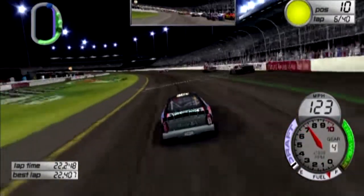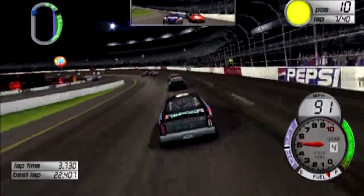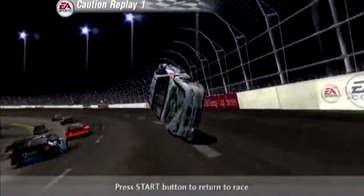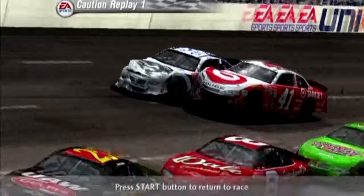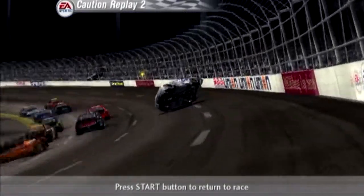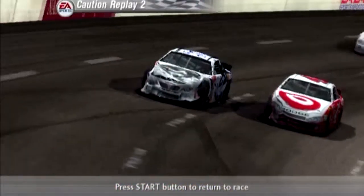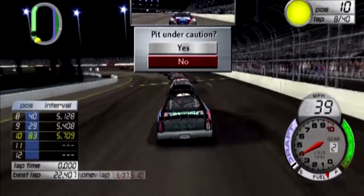Caution is out. What just happened? He went for the dive bomb move and up and over he went. Pretty sure he's out of the race. Oh, 142 car looks like, oh man, big wreck. He went over 2 lanes of cars. Jimmy Spencer clobbers him on the way in.